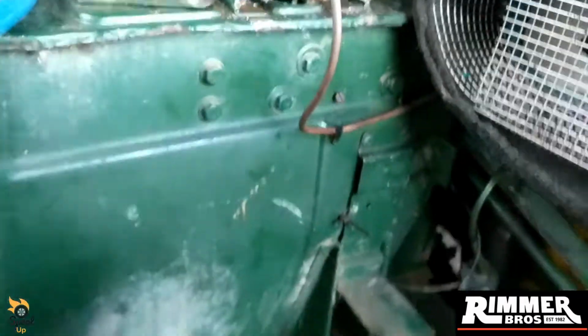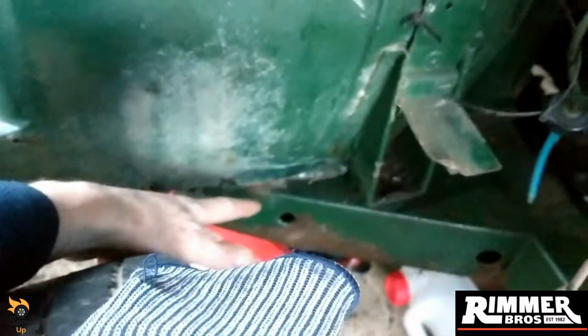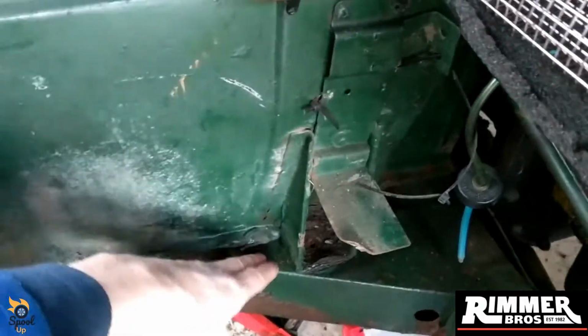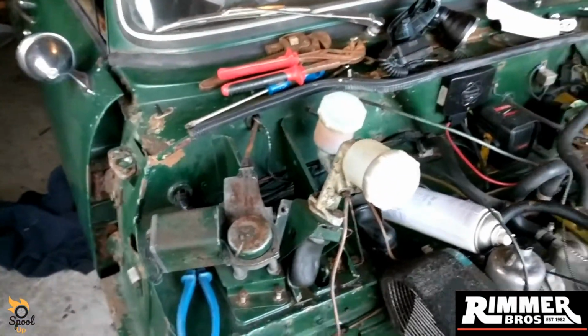So like I said, all the brackets are out now down here, but now it's just a case of, I think, surface rust that's actually holding it on. So I need to get a bar in and give it a bit of a gym.